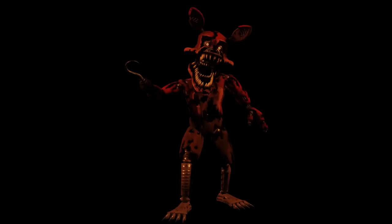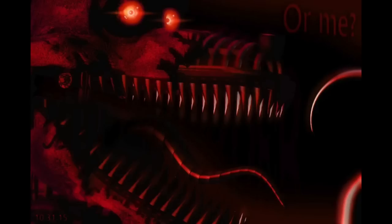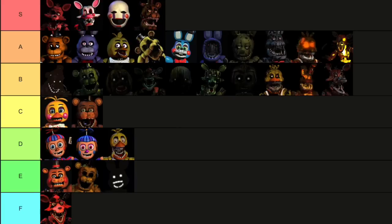Nightmare Foxy. The Nightmares are just really good designs all around. I like Foxy's exposed snout, it's really interesting looking, but I regret the loss of the eye patch. It makes the pirate hook feel like it shouldn't be there. B tier. And Jacko Foxy is A tier, very cool and very scary.